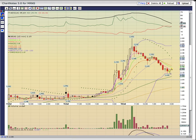This is starting a new downtrend on the 15-minute chart. If you see here, there was a PSAR bear flip at 11:45. Notice how the green dots flipped above the candles. That was a signal that the trend was changing, that the uptrend was stopping and reversed, and a new downtrend was starting.